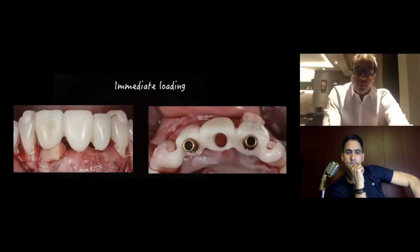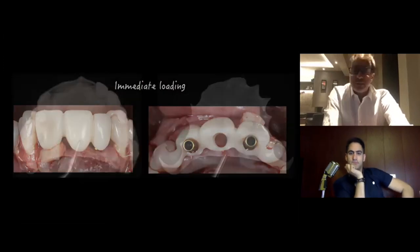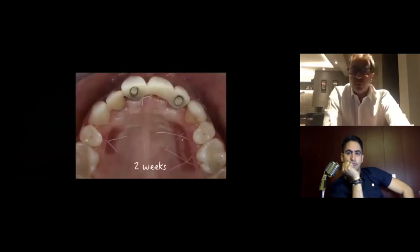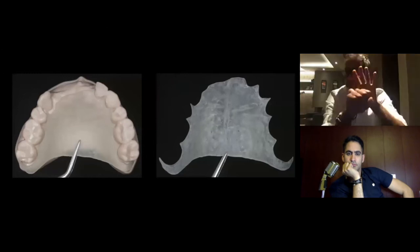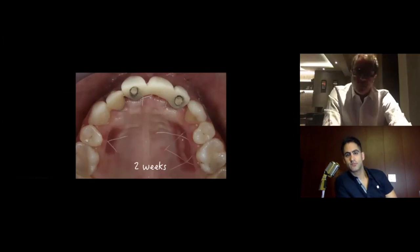And of course, we had immediate initial stability, so we did an immediate loading procedure. And this is 2 weeks after the immediate loading procedure. Nice wound healing, as you can see in the palate. When we are harvesting a connective tissue graft, we always like to use this kind of template, which is pushing on the donor site for the first 24 hours. And always we have this nice healing.